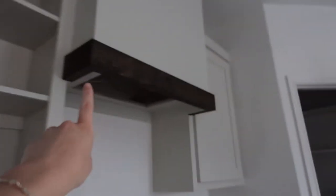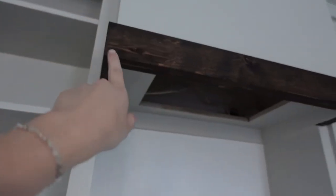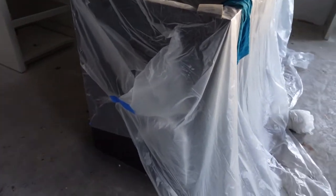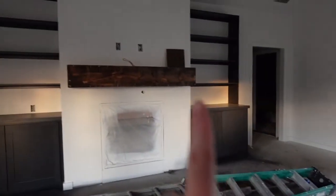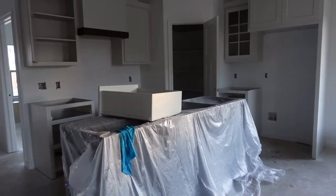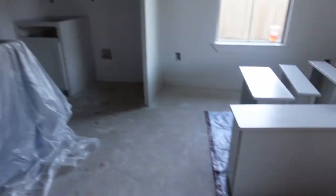Oh, I just noticed this. That looks really good. That looks so good with that stain. Oh my goodness, I love that. And then our island is under all of this, but it's also black. It's the same color as these built-ins. Oh man, look at that. It looks so good. Nice. I'm very excited, y'all. It looks really good.